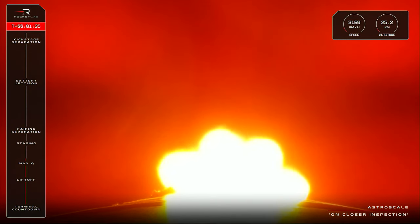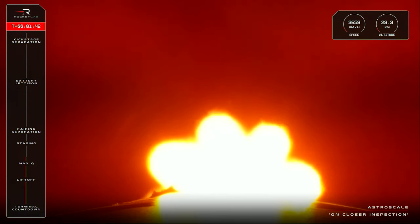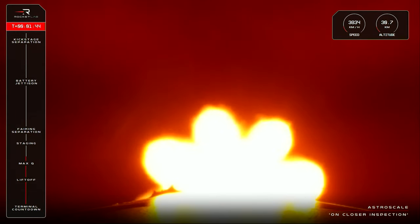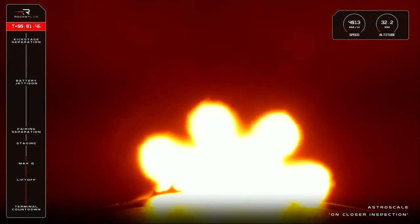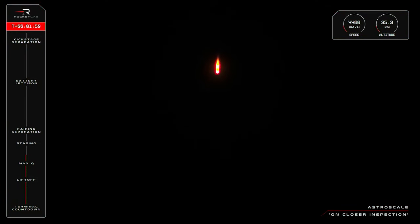If you've joined us in the past, you'll be very familiar with the next three events happening back to back. First will be the shutdown of the first stage's 9 Rutherford engines in preparation for when the first and second stages separate from each other, and then the engine will start up on Electron's second stage. Those actions are called out as MECO, which stands for main engine cutoff, followed by stage separation and then stage 2 ignition. We are expecting to hear those calls from Mission Control in just a few seconds.